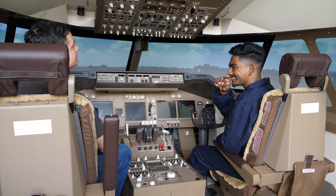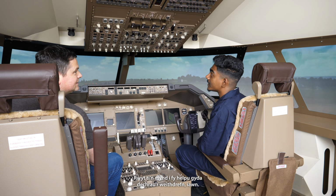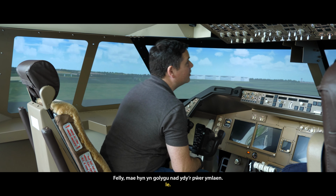This simulator behind me is a 747 flight simulator. It's one of 2 flight simulators that USW students can access. Okay, Jana, are you ready for your Boeing 747 flight experience today? You're going to help me with the startup procedure, okay? So at the moment our cockpit is cold and dark, so this means there's no power on.